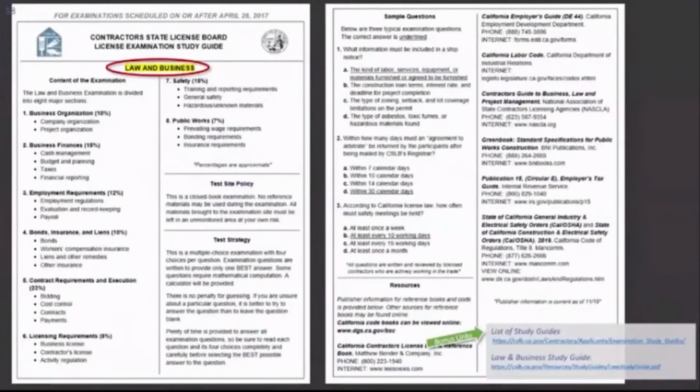Here's a quick look at two of those study exams. The first is the law and business exam, which all qualifiers must take, no matter which license classification, including the D-Series limited classes. You can see the guide contains a breakdown of examination topics, some test strategies, sample questions, and resources that were used to help create that exam.